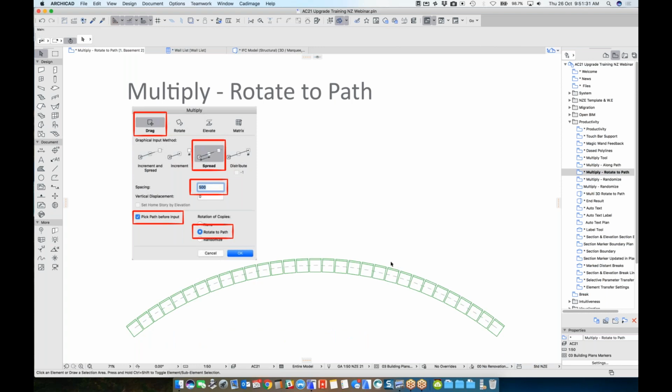The previous workflow, for the ones who have done it yesterday maybe, you would have had to select the chair, go onto your rotate, set in your distance, then try and find the center of that arc, and then do your rotate. This could actually start to save you a little bit of time. Could be handy.